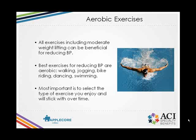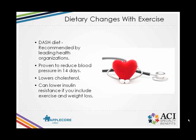Some of the best exercises for reducing high blood pressure include walking, jogging, bike riding, dancing, and swimming. But what is most important is that you choose the type of exercise you enjoy most and you stick with it. Now, I briefly mentioned healthy eating habits, but we'll go into more detail here.